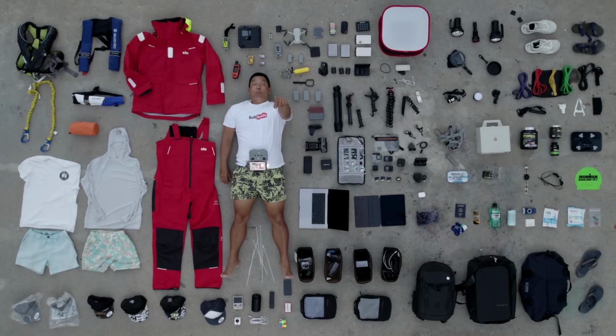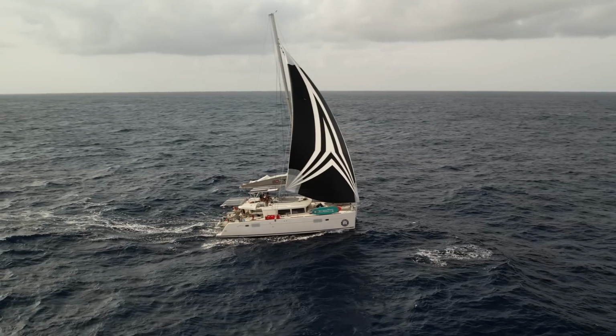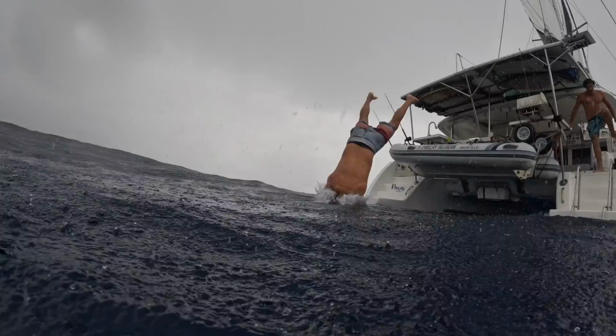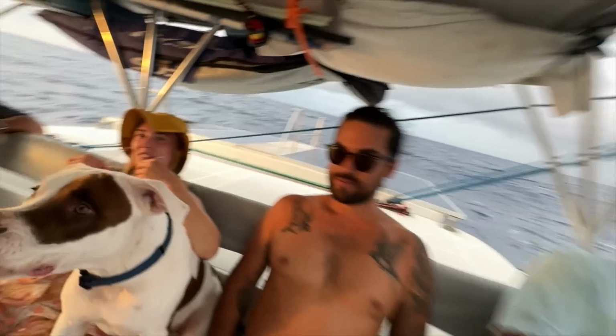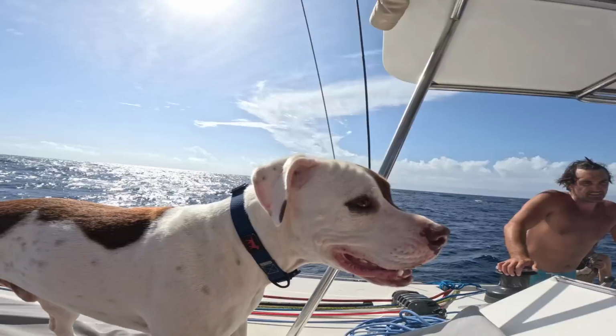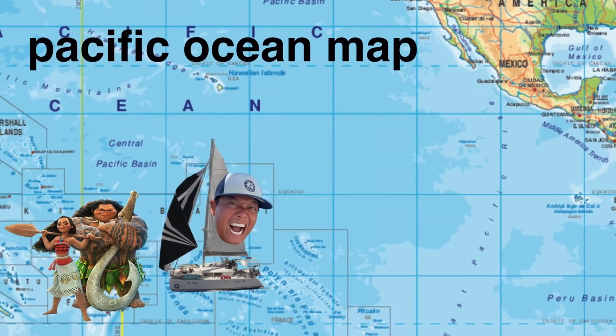This is everything I'm bringing across the Pacific Ocean. In less than 12 hours, we will be sailing across the largest ocean in the world on this boat with these 8 people for over 3 weeks. You're gonna see every part of our epic journey because we are gonna make a video for every single day that we're at sea. ETA 25 days across the Pacific Ocean to the Marquesas Islands.